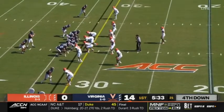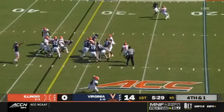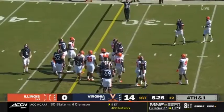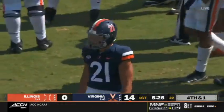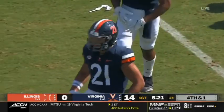Wayne Talapapa in the backfield. Watch him go. Cuts it back inside, and it's going to be close. I think that second effort probably got him the first. He wasn't going to be denied on that carry. Give him 2 yards and a first down for Virginia.